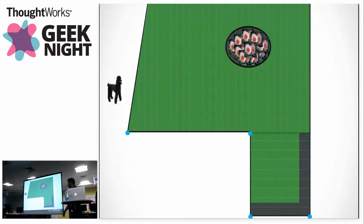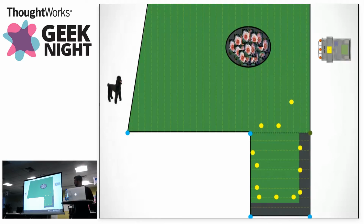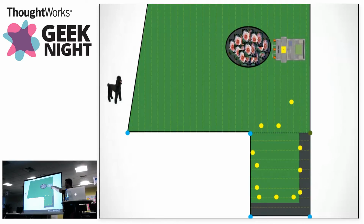We used our GPS to measure the various corners of the yard, and based on that, we know the shape of the yard that we're mowing. So we can start to form some waypoints. We don't have them all yet, but we're getting there. So the robot can move forward, using its touch sensors to know that it just ran into a flower bed. It was kind of cheating a little bit because in this competition we knew that there was going to be a flower bed there.